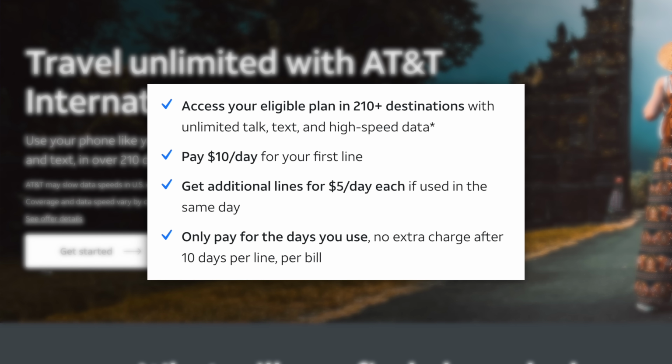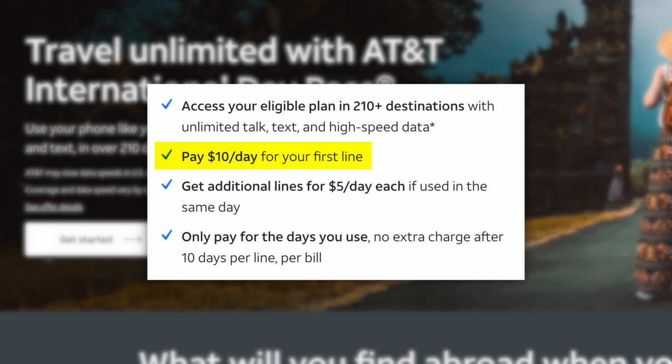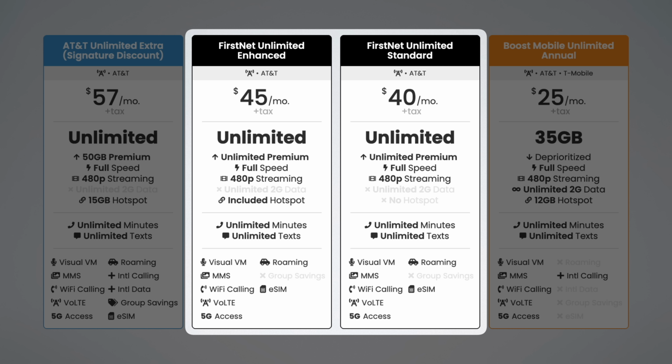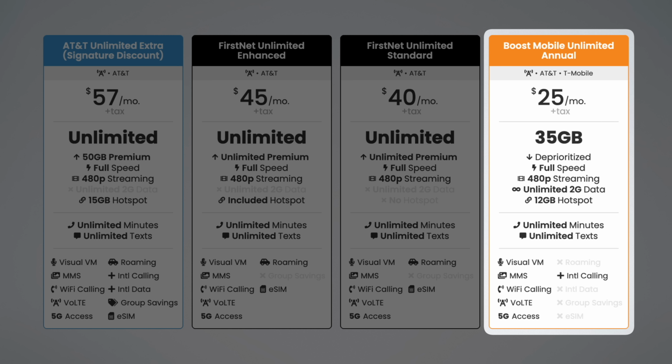If you go outside North America, then you're paying $10 per day for international data though. Comparing AT&T's plan to the other options on the network, and it's the same story as before. FirstNet is a way better deal if you need unlimited data, and Boost Mobile has you covered if you use a bit less data or want to save some money.